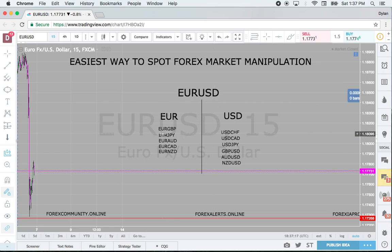So, the euro, we're going to analyze the euro GBP, euro JPY, euro AUD, euro CAD, euro NZD, and the US dollar, we are going to be analyzing USD CHF, USD CAD, USD JPY, GBP USD, AUD USD, and NZD USD.